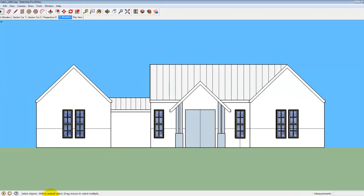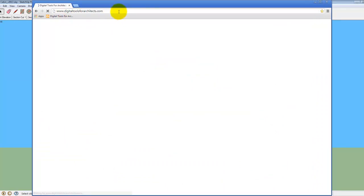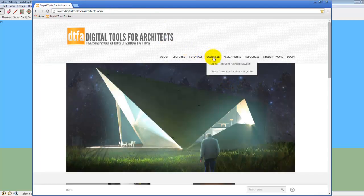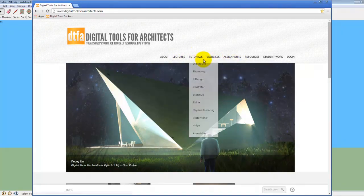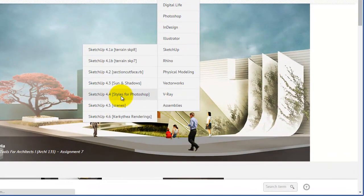I've been working on the website, and I'm struggling to fix it. I actually bought a brand new server, so it just hasn't migrated there. So I recognize it's really slow, but it is there, and it will be fixed probably over Thanksgiving break. At least I hope so. But if we go to tutorials, SketchUp, and this styles for Photoshop 4.4, it will walk you through these exact steps.